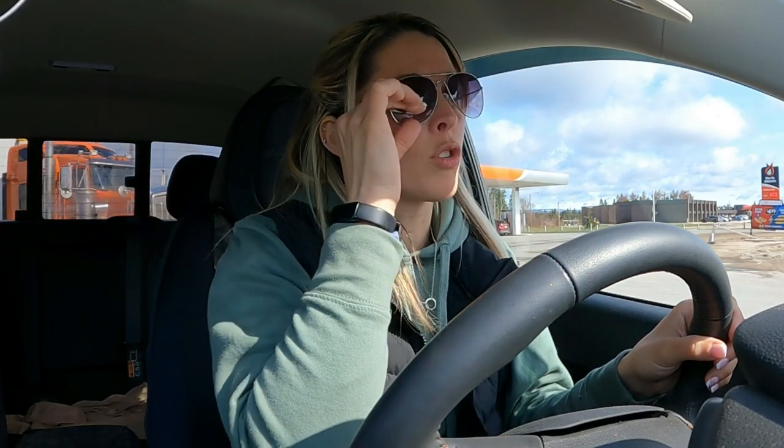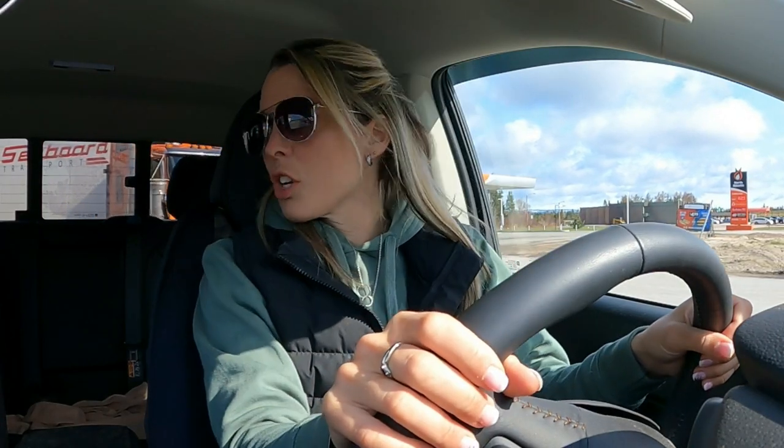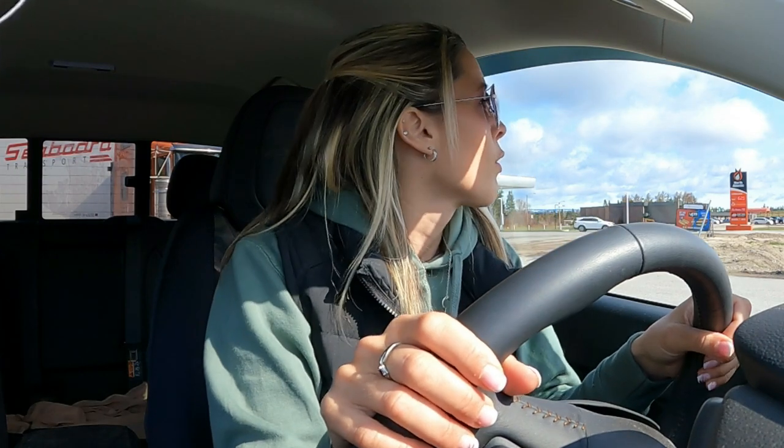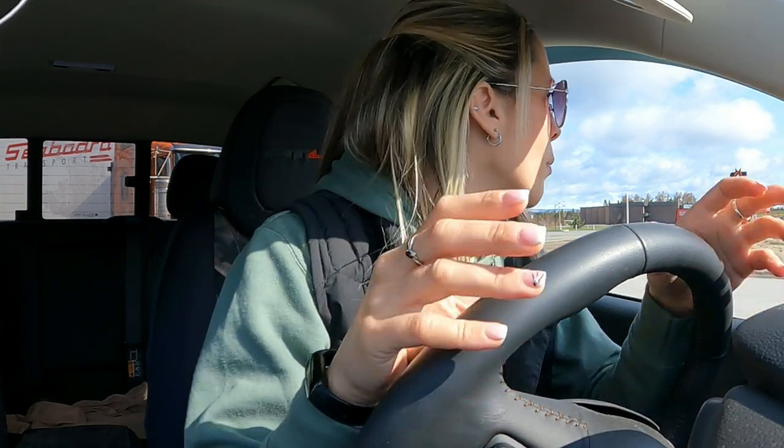You have Crooked Feeder Brewery, which is of course craft beer, and they also have food there as well. Then you have Stonebrook Stables, which is horseback riding and lessons. So there's a lot of great things to do within the area. And of course in Deer Lake you have a few walking trails and the Deer Lake Beach.